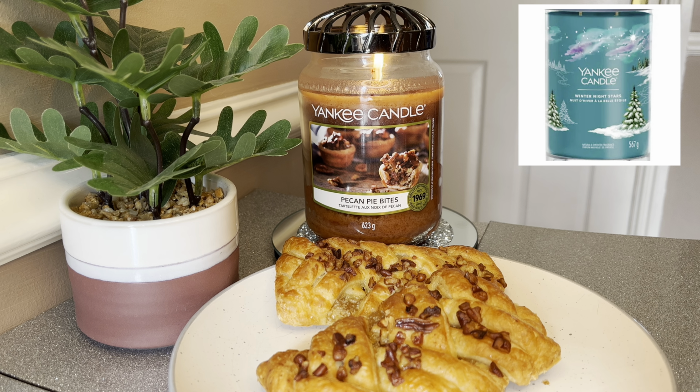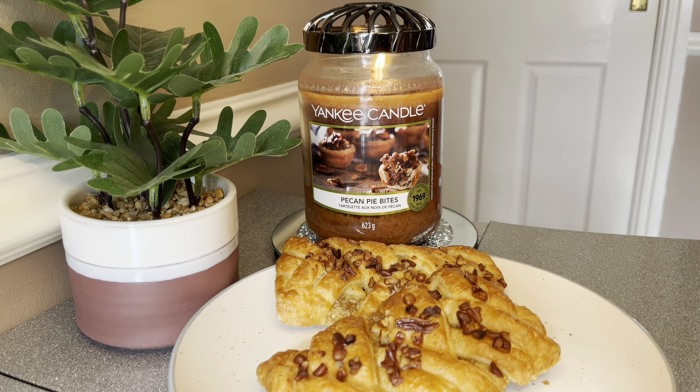That's got a 60 to 100 hours burn time. And the lid on that one becomes a coaster. So I don't know what it is about the tumbler, but I'm liking the tumbler. I really like the look of it. I just find something about it very appealing. I love the way that the lid goes to a coaster.